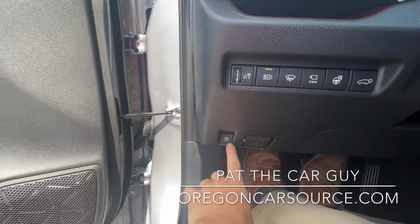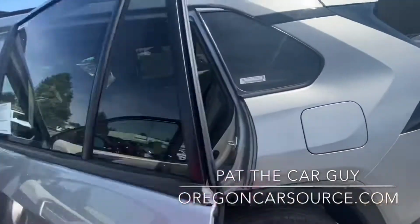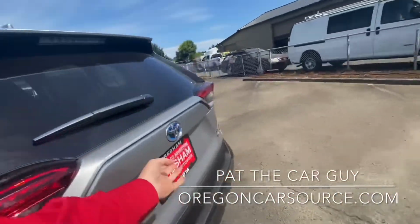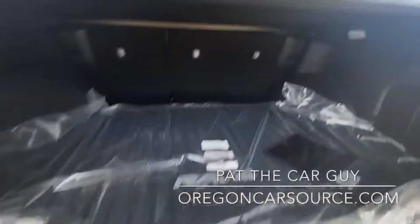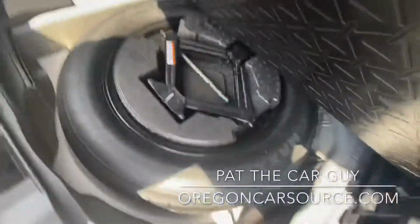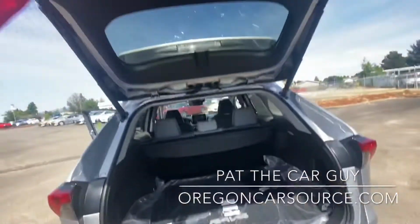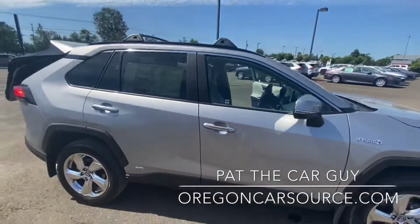Down here is your gas door release, hood release. It's got the all-weather mats. Parking sensors all the way around. Got the JBL subwoofer built in with that JBL premium audio package. Spare tire down below here with all your tools there. Great looking car.